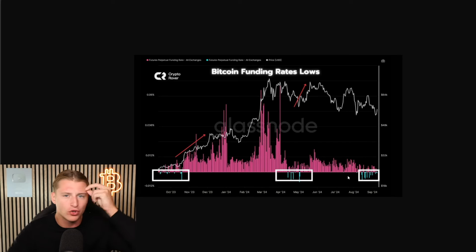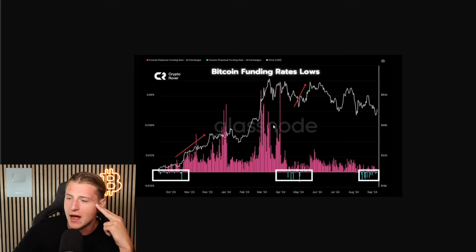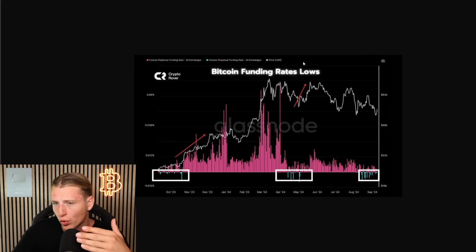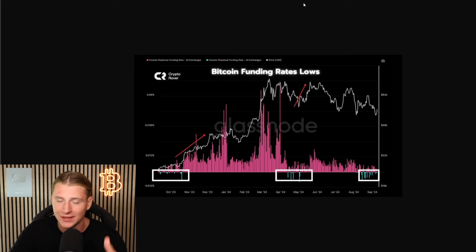But basically what we should think about here, the market is in fear, the overall sentiment is bearish, and that is why we're going to be seeing a lot of short orders getting opened as Bitcoin is going to be increasing in value, and that is what ultimately is going to be pushing Bitcoin higher. And this is what always happens.